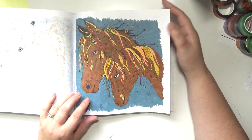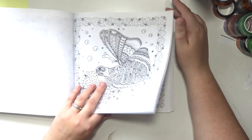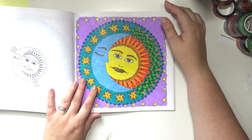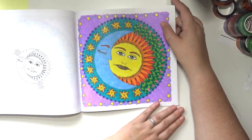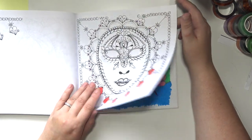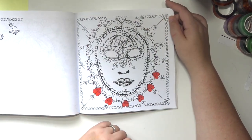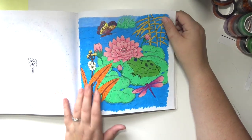Cat, some horses, I love this one, I love the colors, how bright it is. I guess this is a whip too, I kind of started it a little bit, didn't get very far, but this one.